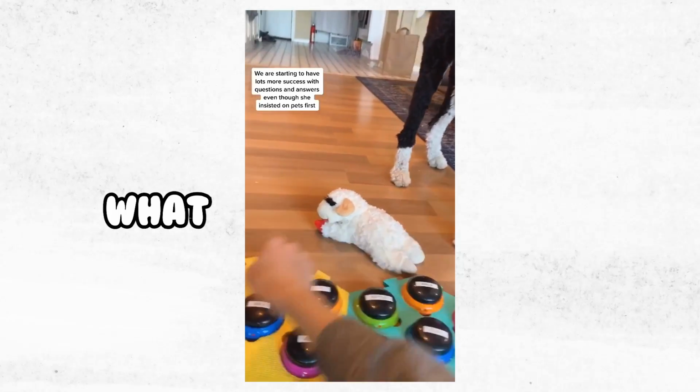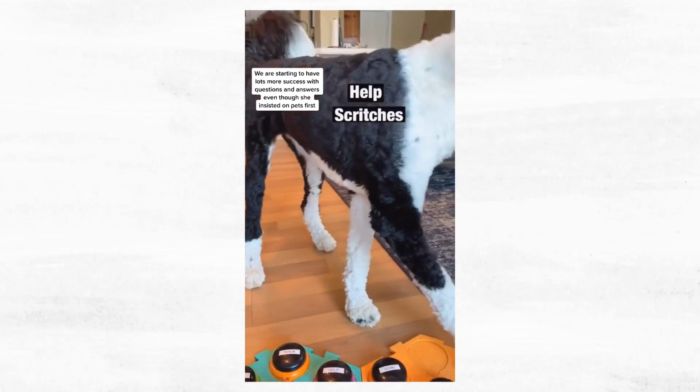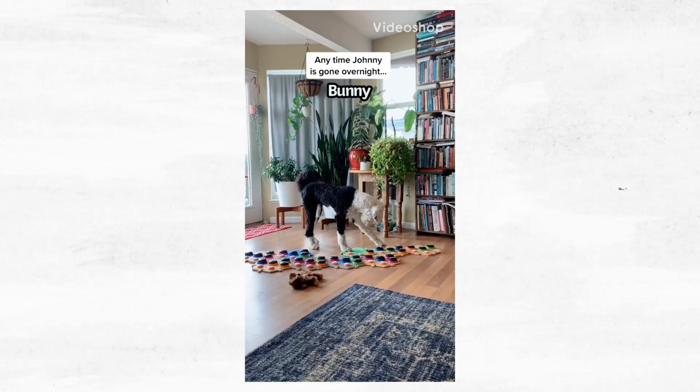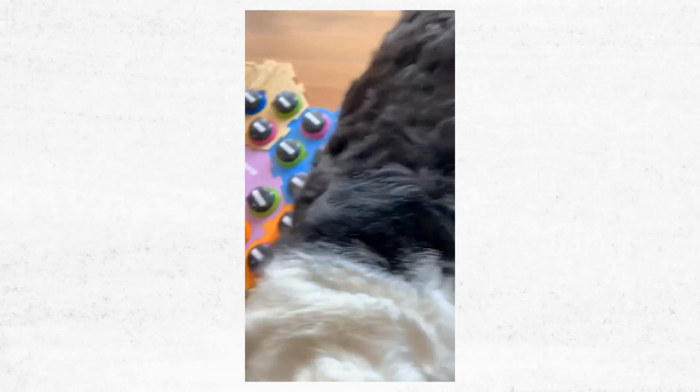I think right now we're adding some of the who, what, when, where, why buttons just to see what's really going on in her mind, see if she can engage in a little bit more dialogue. For example, we play the where dad, where mom game with her a lot, and that's how we sort of got her comfortable with the concept of mom and dad.